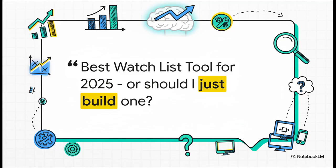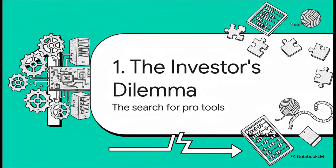This post from Reddit just nails it. The frustration of trying to find one single decent tool to track the market is so real that this person is literally thinking about just coding one themselves. And that post really gets to the heart of what we can call the investor's dilemma. That huge gap between the super powerful, slick tools the pros are using and the messy patchwork of apps and spreadsheets that the rest of us are stuck with.